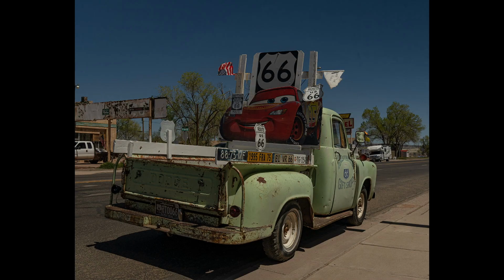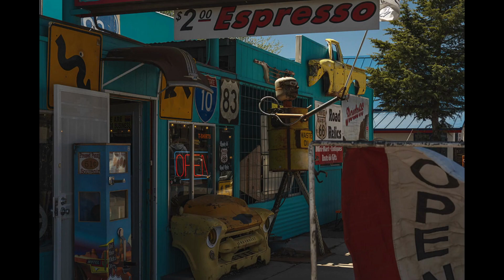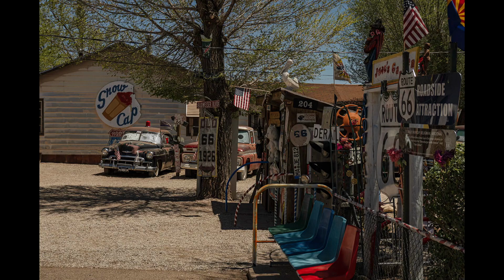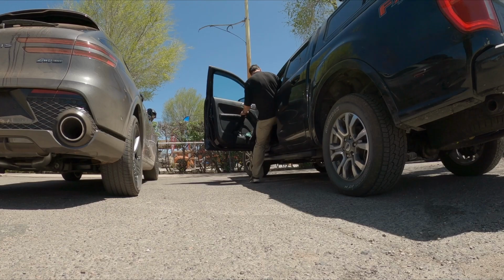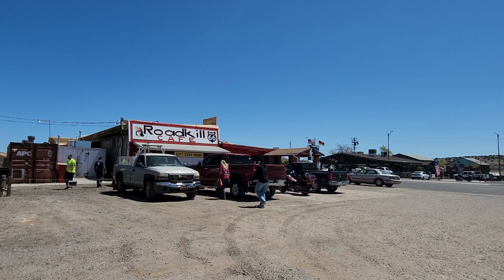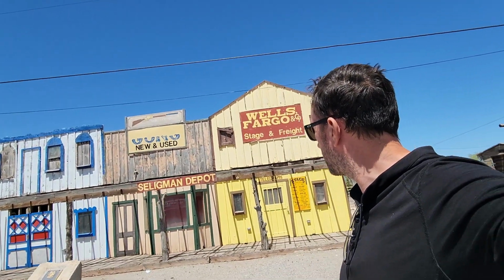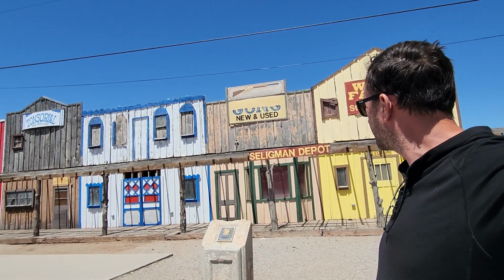I had to get out, walk around, and take a picture of the cars, because supposedly the Pixar animated film Cars was based off of that town. They have a lot of old classic cars set up to look like the movie. When I walked around, I took a couple of pictures of the old cars because they had the funny eyeballs on them. Roadkill Cafe, they got this little setup, old Seligman Depot. Got a little jail over there, which I'll show you a picture of, but yeah, that's crazy.